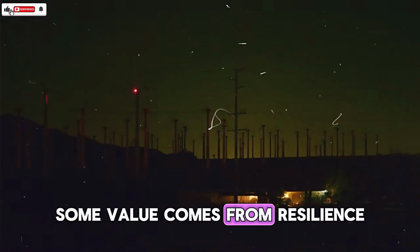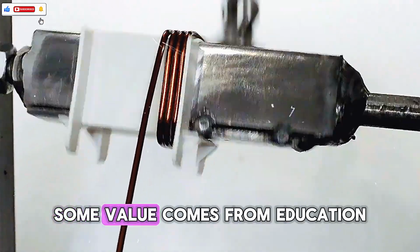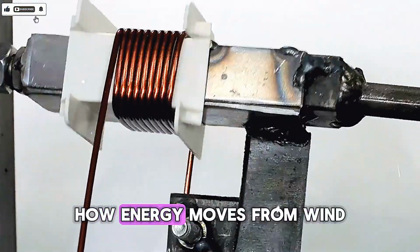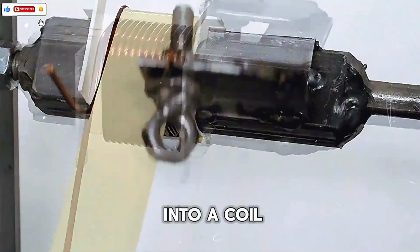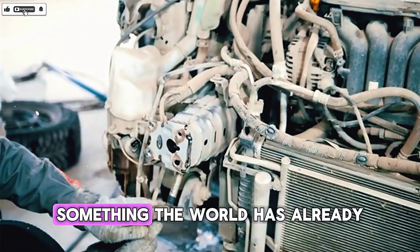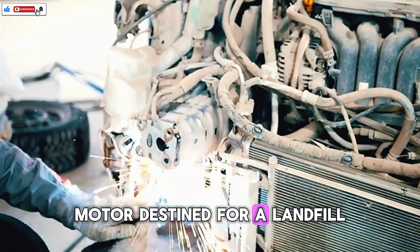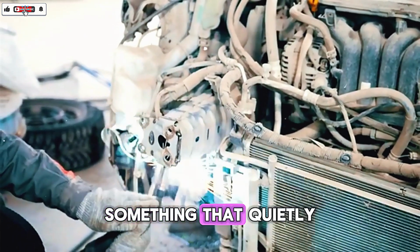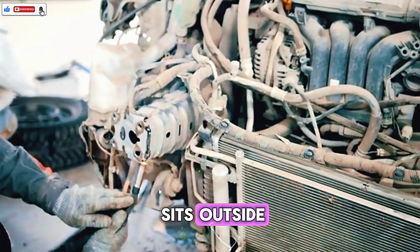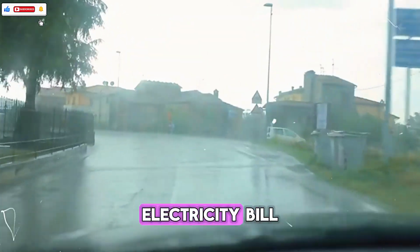Some value comes from resilience, from having a working backup system when the regular grid fails. Some value comes from education, from actually understanding, with your own hands, how energy moves from wind into a spinning shaft, into a coil, into stored electricity in a battery. And some value comes simply from taking something the world has already decided is garbage, a dead $13 motor destined for a landfill, and turning it into something that quietly, steadily, does real work every single day it sits outside. I think that's worth something, even if it never shows up as a dramatic number on an electricity bill.